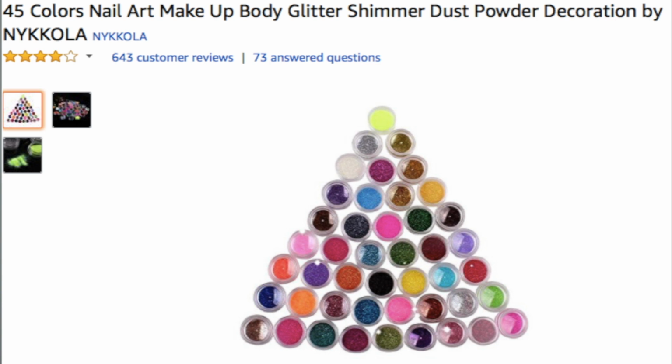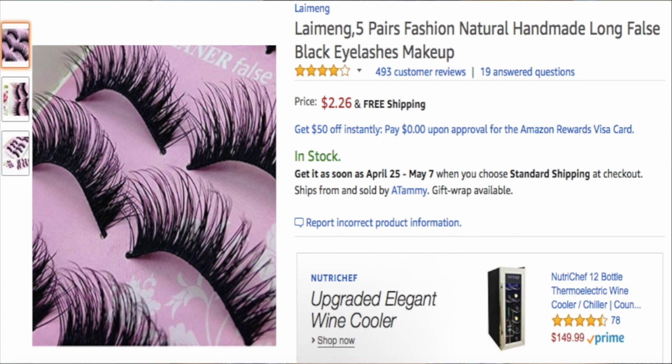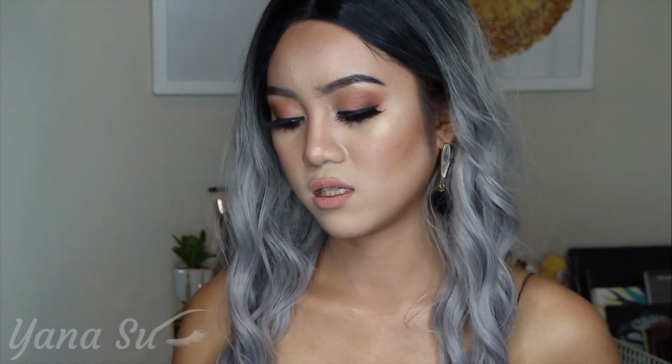And what else have I got? I think that's it. Oh, I still have two items remaining which haven't arrived yet. Another glitter, like the 45 pieces glitters, and the other one is lashes. It's a set, so it hasn't arrived yet. I can't wait. That's why I'm just saying it but not showing. As I said earlier, guys, I'm going to be putting all of the items I have purchased, where I purchased them, and how much they are in my description box below.